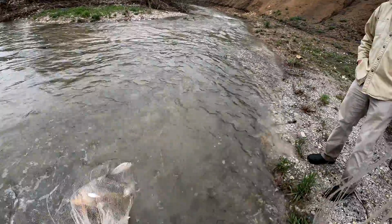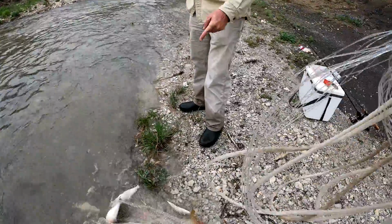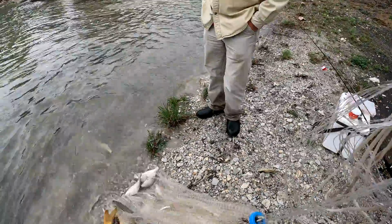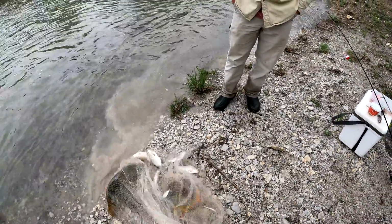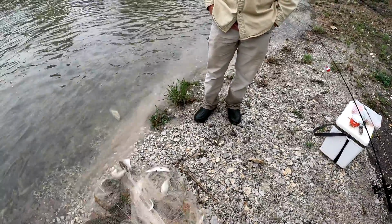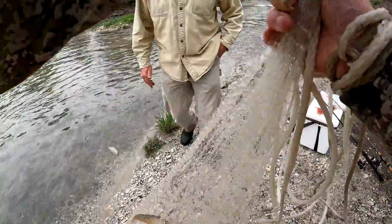Hey, a shad. Several shad. Big shad. Yeah, a few shad. Look at it. I think we will keep those shad. I'll see if I can get some more, and I'll just use cut bait along with the live bluegills. There's five or six good ones in there. Yeah, there is.